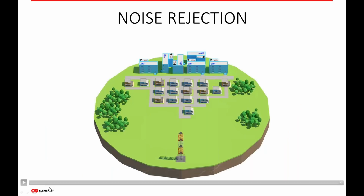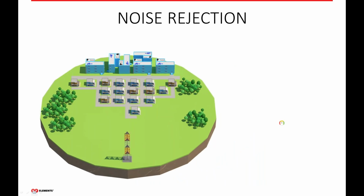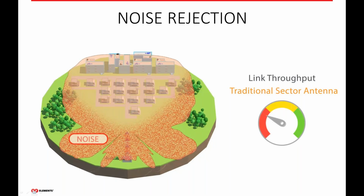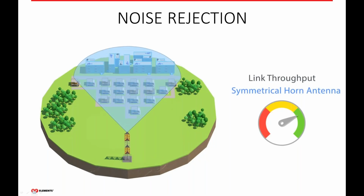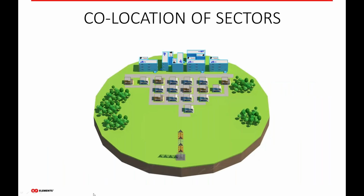So if we look at noise rejection from a deployment standpoint here, right? You have your tower access point, and you have all your customers, right? As you send out your signal, you have these areas where noise can come in and where the edge of sector performance is worse, your throughput starts to degrade because you have a large diversity of different types of connections within that antenna pattern. Where with a horn antenna, as we see here, all the customers that are within the coverage area will get good throughput because they'll have much more stable MCS rates and more stable connections than a traditional sector.